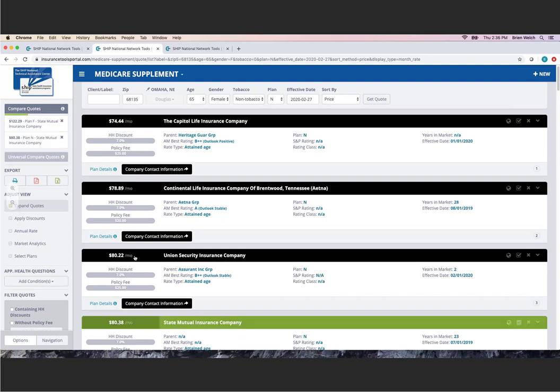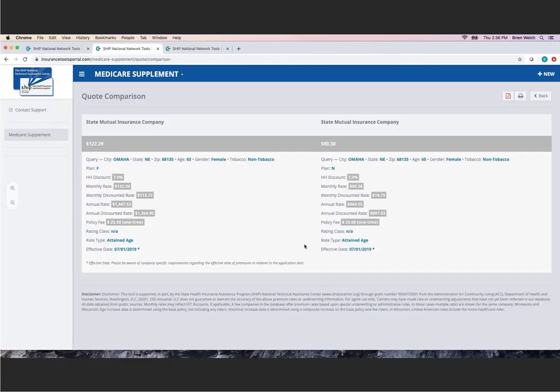I then click that, and now I've got both my Plan F and my Plan N here, and I click Compare Quotes, and it will then load the screen here. On the left-hand side, I have my one plan. On the right-hand side, I have my other. And you can do any different combination. You can do multiple plans. You can do 10 plans. You can do 5 companies with 3 different plans. Any combination of that works.